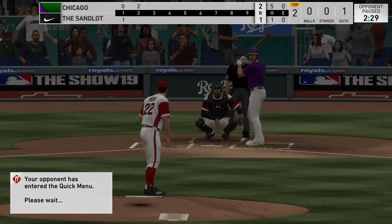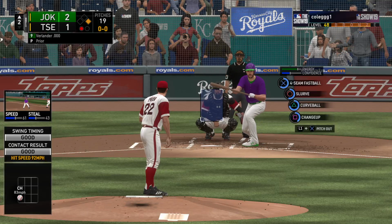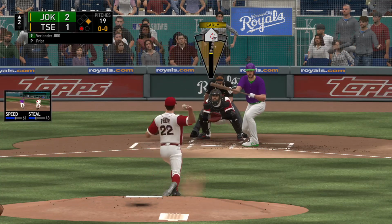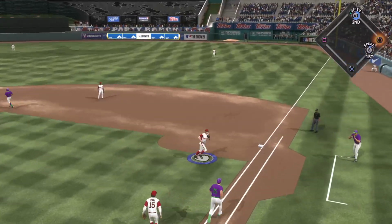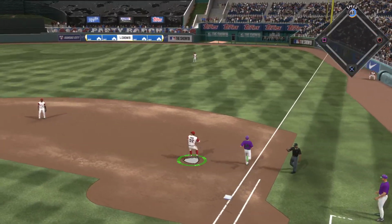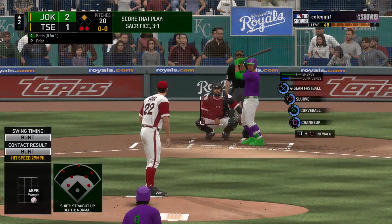Settling in now, Justin Verlander. He could be bunting here in order to stay out of the double play. Verlander. From the stretch, here's the pitch. And now a bunt attempt here as he gets this one down. Only plays to first, so the pitcher does his job as it's a successful sacrifice.